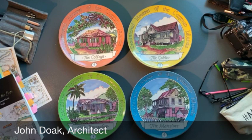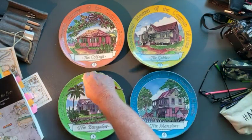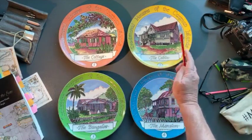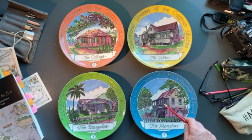The four traditional houses in the Cayman Islands: the cottage, the cabin, the bungalow, and the mansion. The mansion is sometimes referred to as an upstairs house.